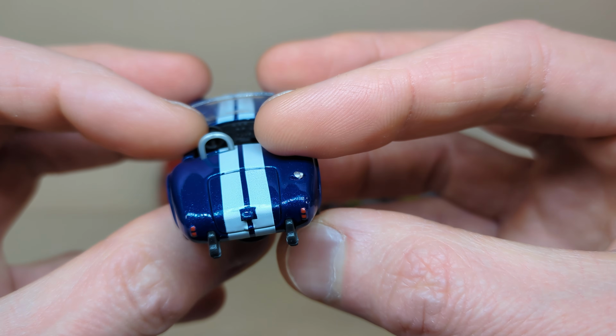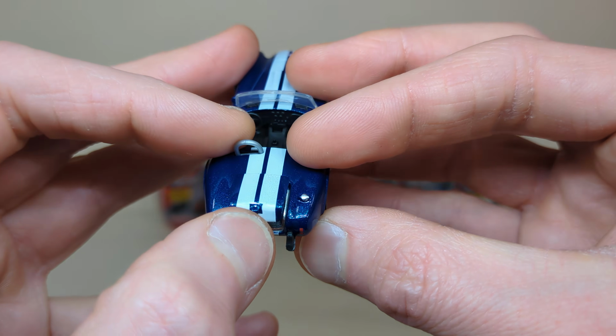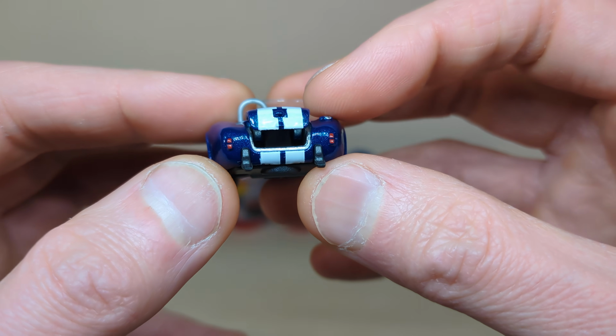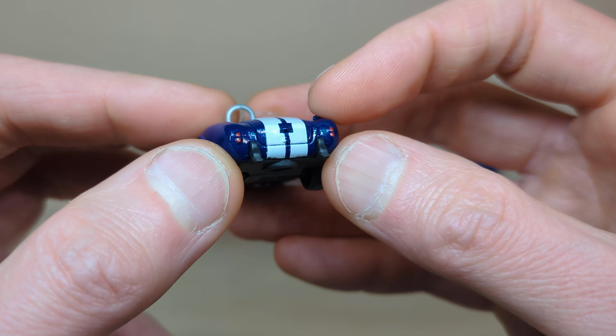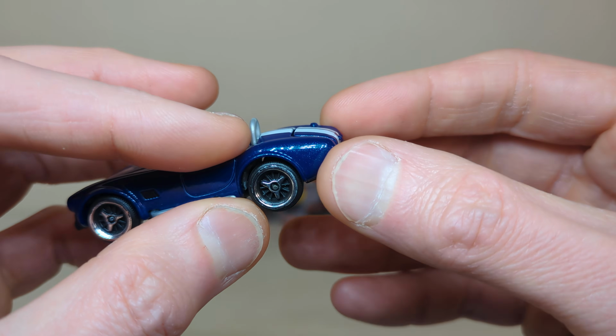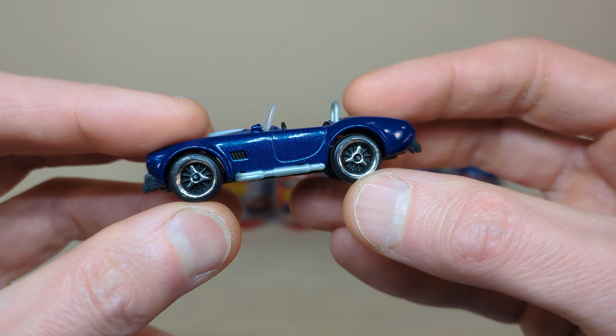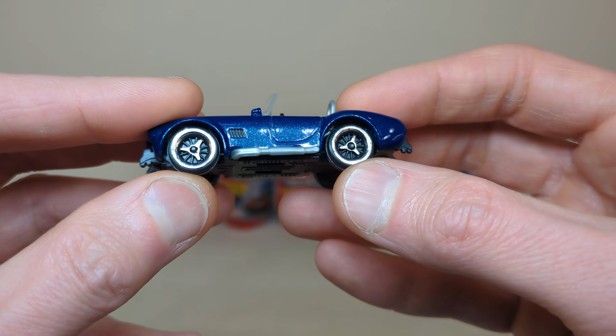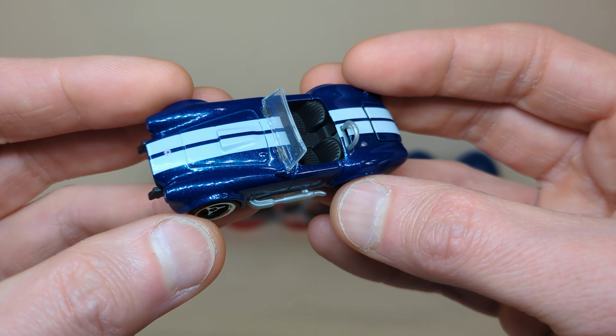So we get, it kind of looks like this opens. Oh yeah, the trunk opens up. That's cool. So we get some red for the taillights. Get some bumper studs. Knock-off wheels that are kind of big, definitely on this vehicle.